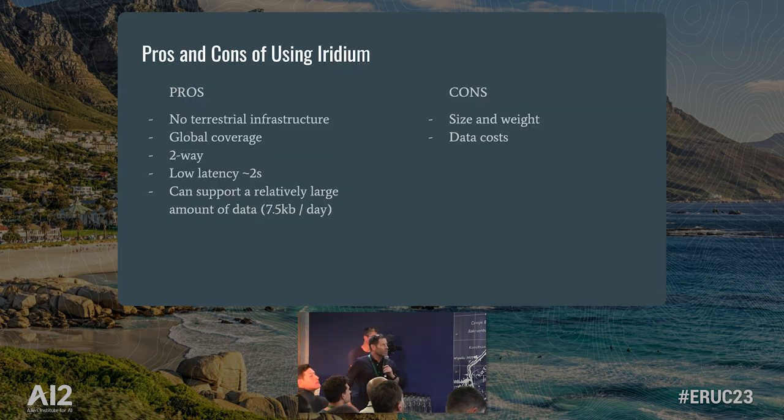So what are the pros and cons of using Iridium? First of all, the pros: there's no terrestrial infrastructure needed whatsoever. It's got full global coverage, land and sea. There are no black spots, dark spots, shadows, anything. It's two-way, so not only do devices send data to us, but we're able to send settings and configuration updates to the devices. It's relatively low latency: from the time the device sends to the time it reaches our servers, it's about 2 seconds.